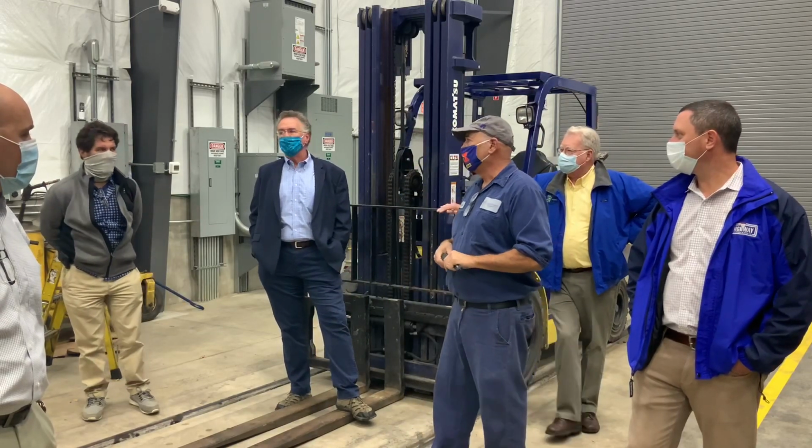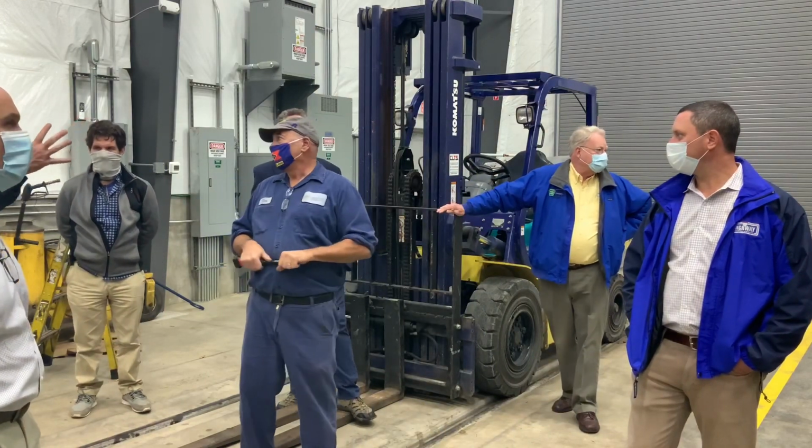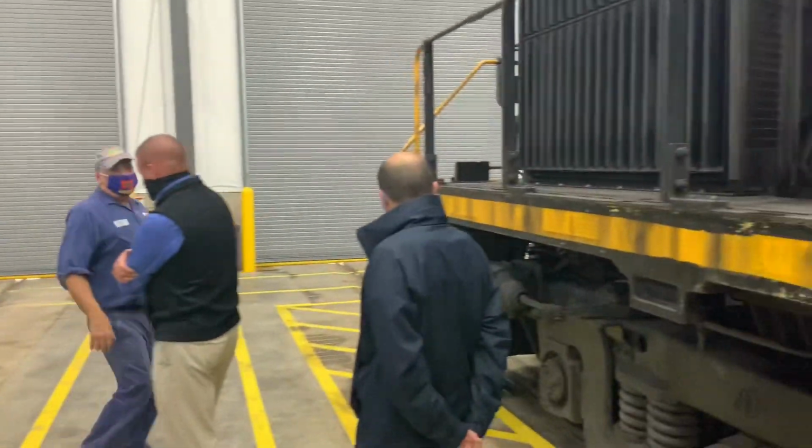So the first generation engines, the letter F on the front, is actually the front. This is the front. Long hood forward, as opposed to... Yeah, that's a good point.